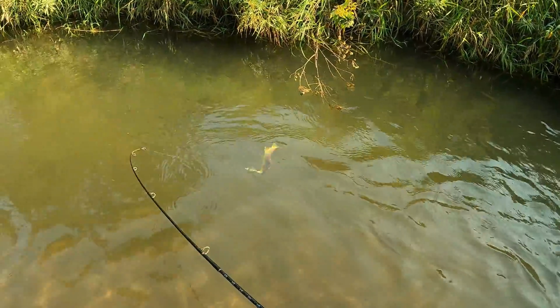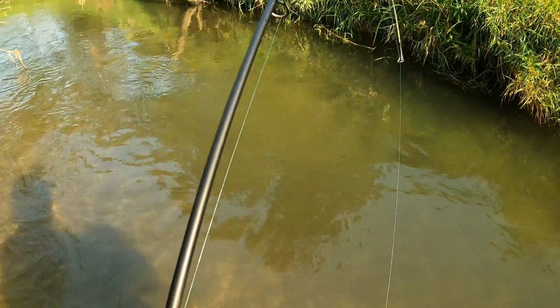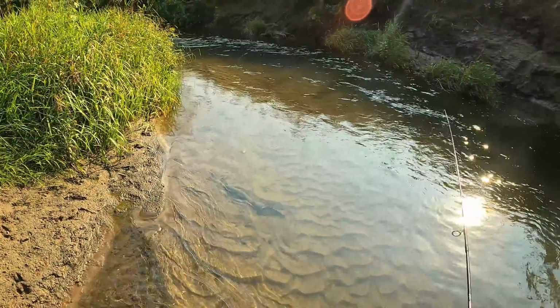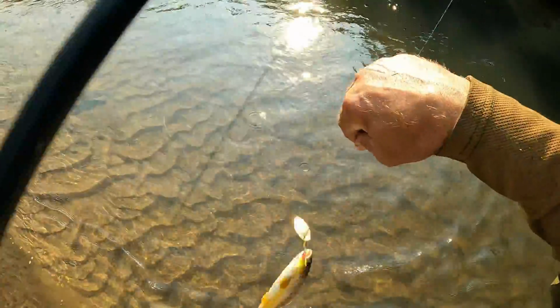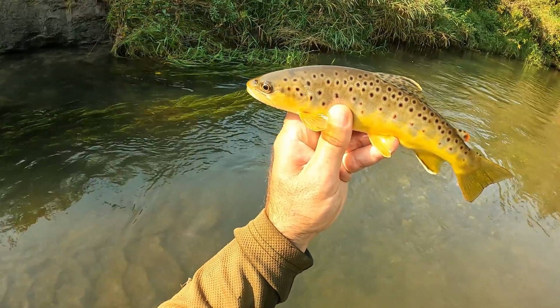What's this? It's another small brown. Even smaller brown. This guy's definitely only about 9 or 10. Another gorgeous fish with a butter yellow belly. Small brown. Hands wet. That's about a 10-inch brown. What beautiful colors on that fish though. Butter belly.